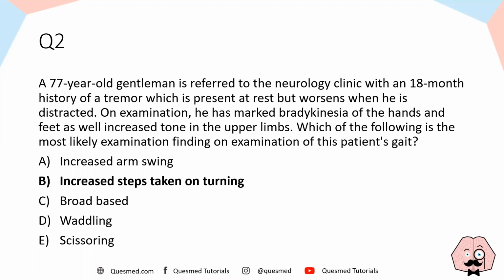Now, if we look at the other options, let's just think. So some people put D, for instance, another one. So increased arm swing. There are very few things that should cause an increased arm swing.